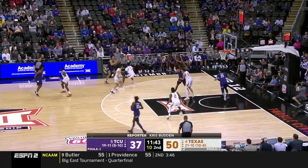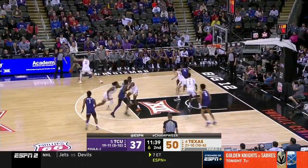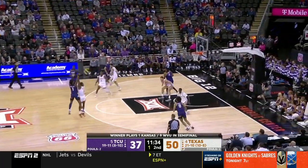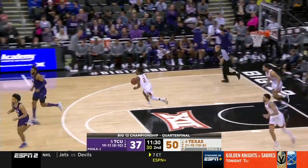Yeah, the Big 12 has the best collection of home environments in college basketball. And I've been on this push, like, we need good home crowds in college basketball. Miles bangs down a tough one.